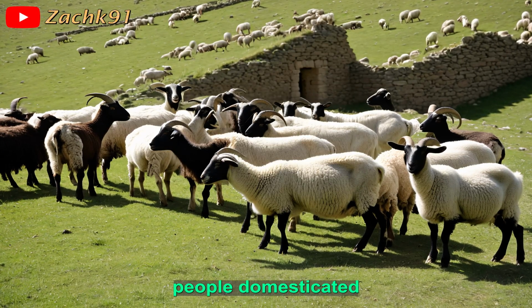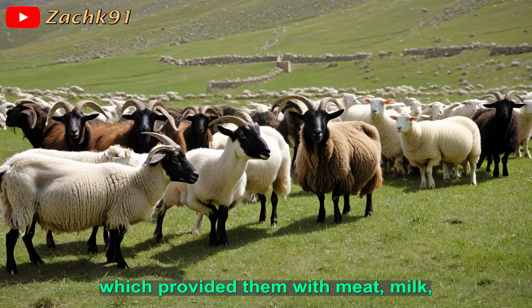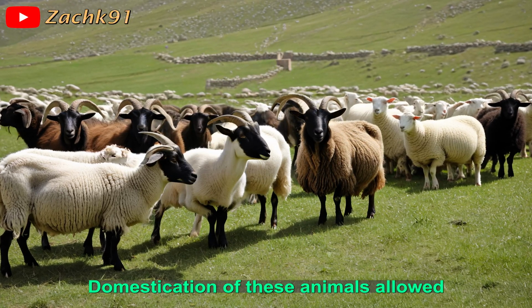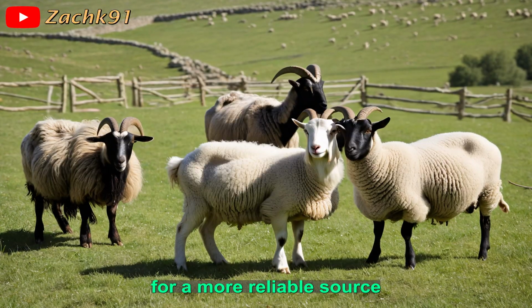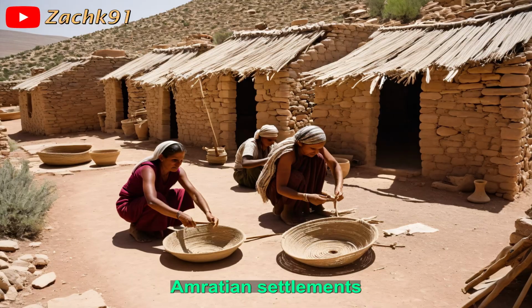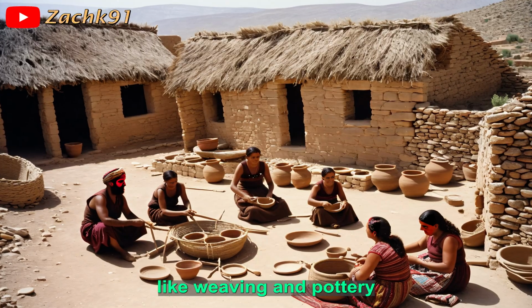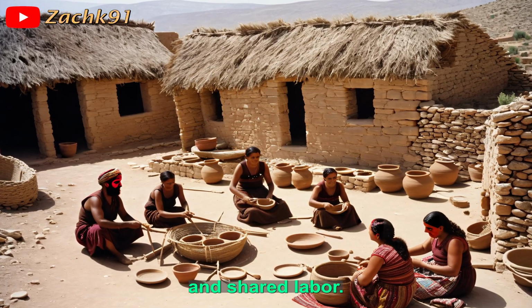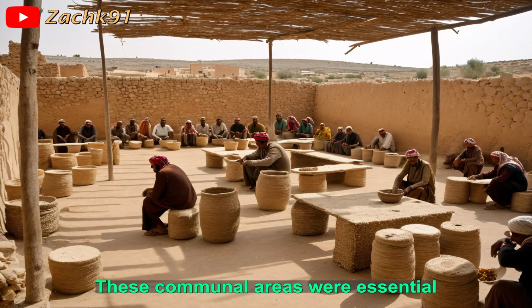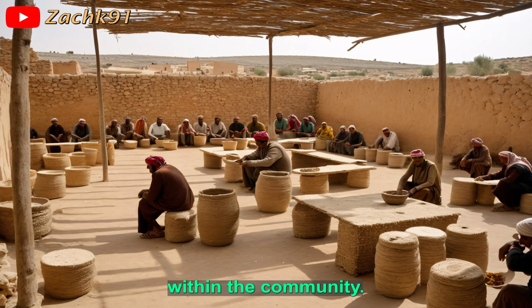Amratian people domesticated animals like goats and sheep, which provided them with meat, milk, and wool. Domestication of these animals allowed for a more reliable source of food and materials, supporting the growth of settled communities. Amratian settlements had communal areas for activities like weaving and pottery making, fostering a sense of community and shared labor. These communal areas were essential for the production of goods and the maintenance of social bonds within the community.